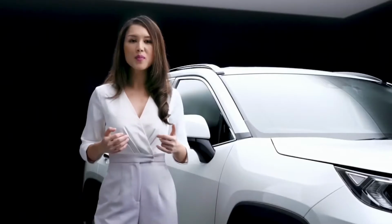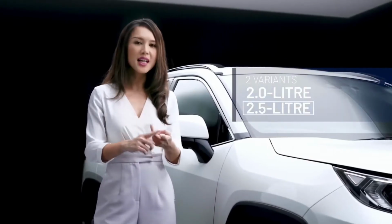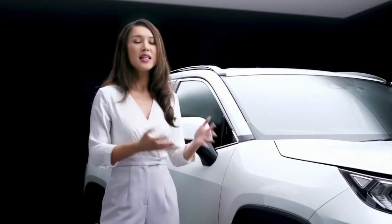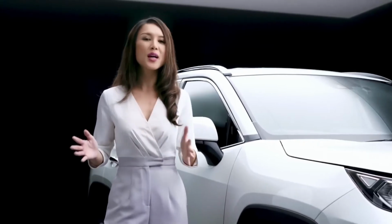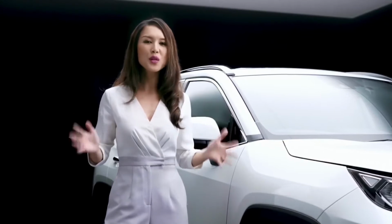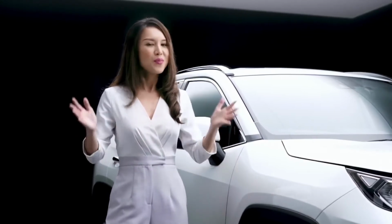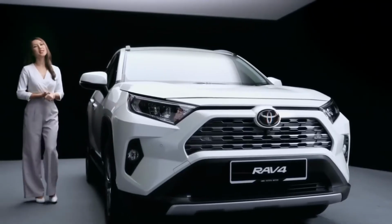RAV4, imported by UMW Toyota Motor, is available in two variants with 2-litre and 2.5-litre engines. Customers who purchase the RAV4, distributed by UMW Toyota Motor and sold through its nationwide network, are able to enjoy a satisfying ownership experience, as they not only come with a full factory warranty but also complete after-sales support. Let's start with the design.